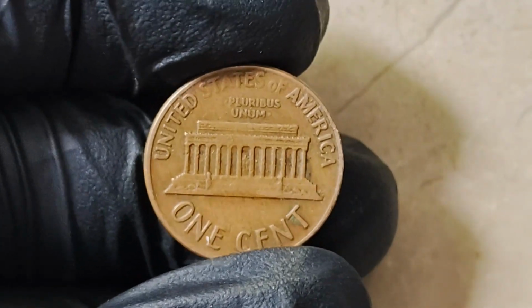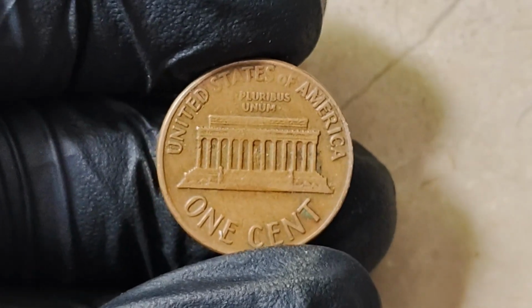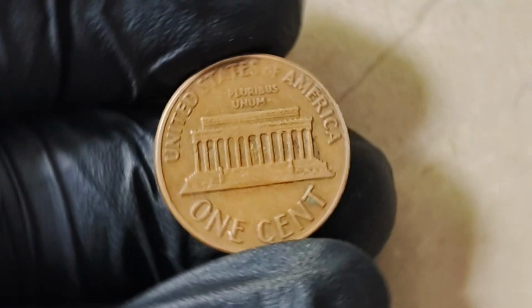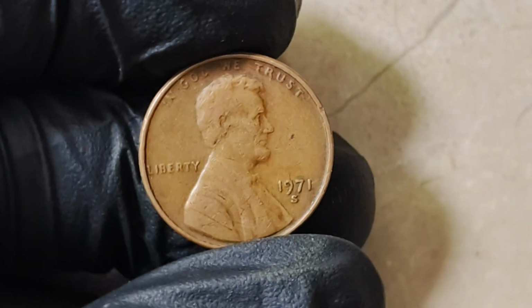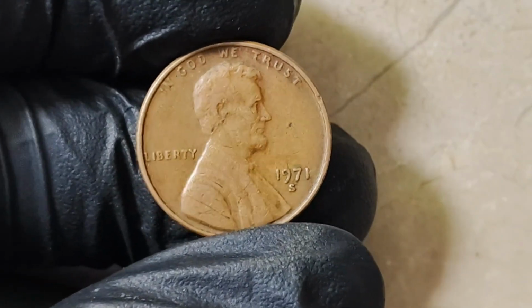The 1971 S double die obverse isn't a cartoonish error. The doubling is refined, precise. It takes a keen eye and a steady hand to catch it. But once you know the signs, you'll never unsee them, and now, so will you. Here's exactly what you need to know.